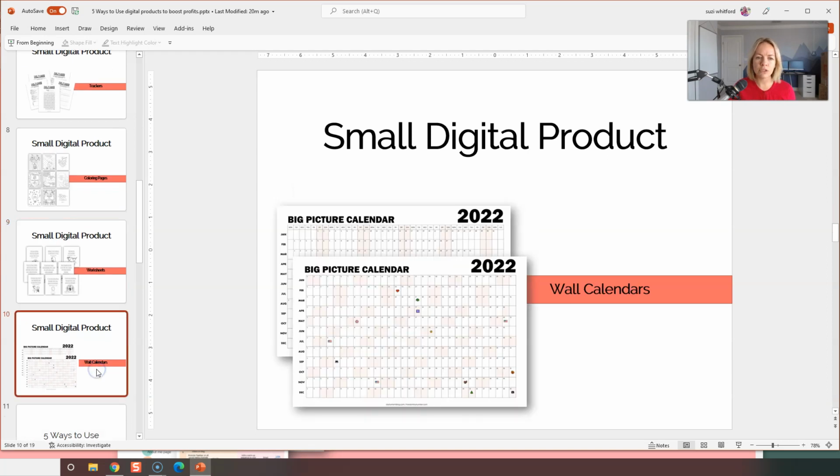Right? Another one that works really well is big wall calendars. I use this big picture calendar every year. I print one out. Well, first I create it and then I print it out and I sell it to my audience too, and they love it too. And it's this massive poster on my wall, and then I can plan out my entire year on it.